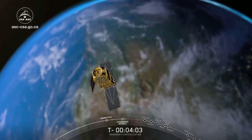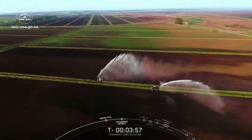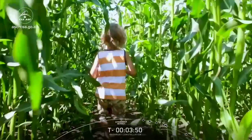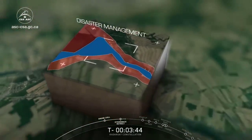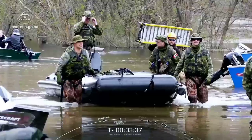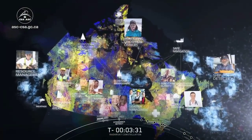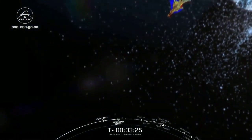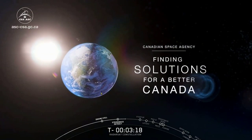To maximize crop yields, farmers use satellite data to measure moisture levels in soil, reducing how much water, pesticide, and fertilizer they use in order to protect and improve the environment for years to come. And when disasters strike and people are in danger, satellite images help rescue teams respond faster, saving lives and reducing the impact on people and infrastructure. The RADARSAT Constellation satellites work together to bring solutions to important challenges that affect all Canadians. The Canadian Space Agency, finding solutions for a better Canada.